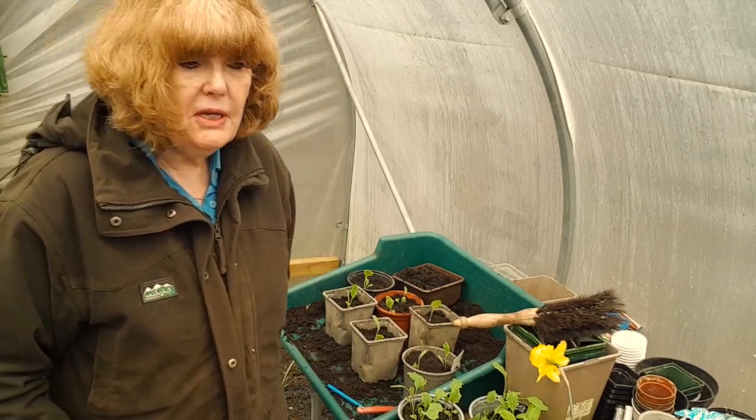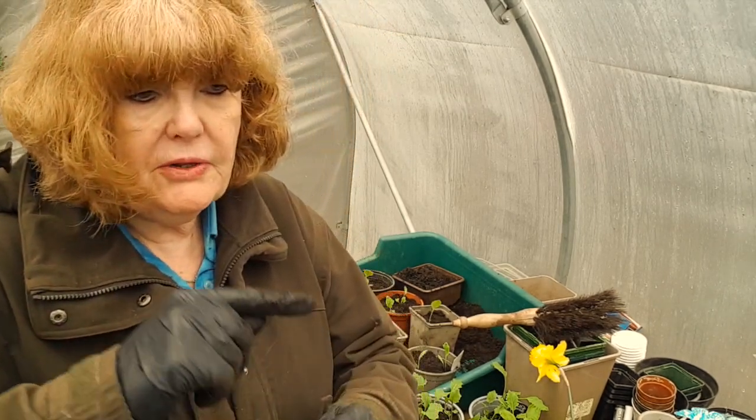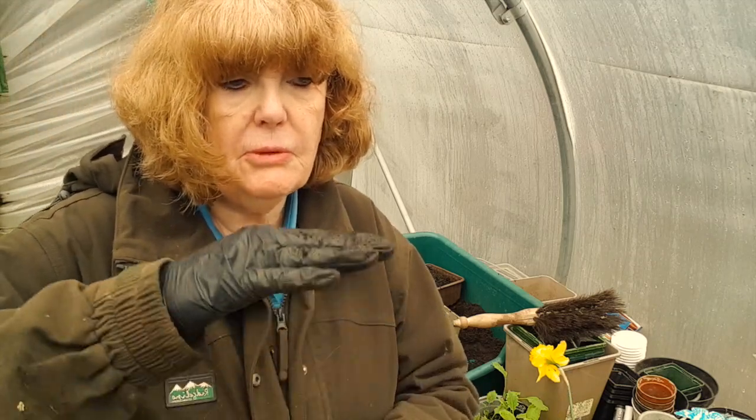Okay, with these Romanesco, you can bury them quite deep up the stem because they're a brassica. So like the other brassicas, you can put them in quite deep. Last year I grew the Romanesco in here, and then I put some outside, but they were really leggy. So this year I'm going to keep on putting them in deep.